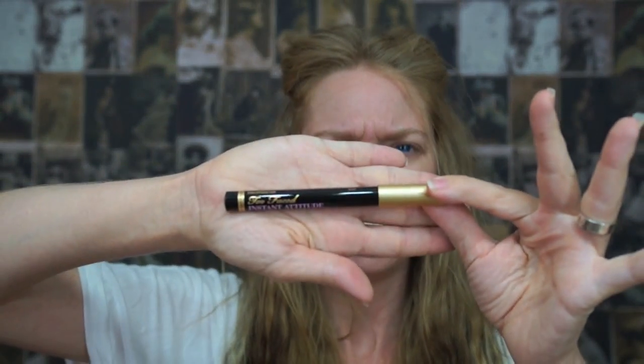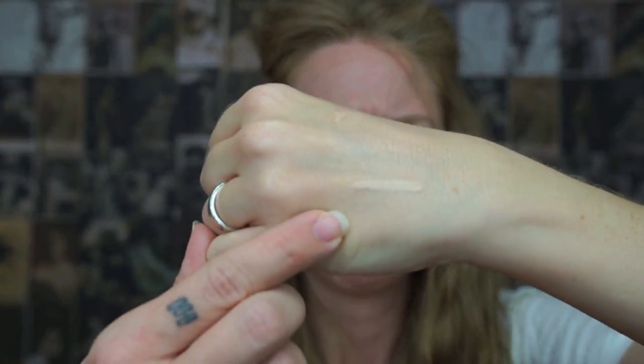I also got the Too Faced Instant Attitude Brow Bone Highlighting Pencil, and it's a little crayon. And it's just supposed to be one of those things that gives your eyebrows instant pizzazz. There it is, right there.